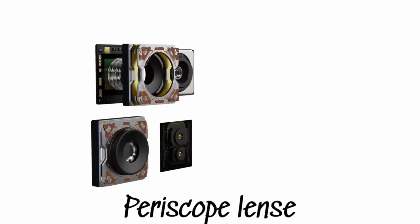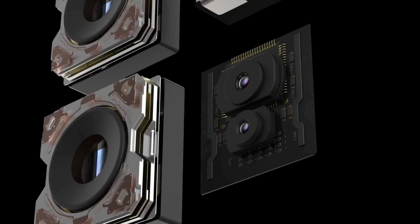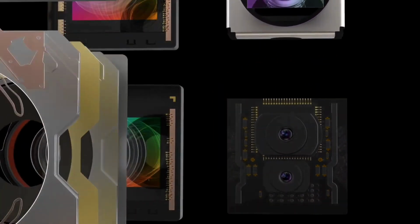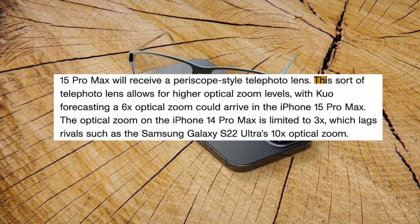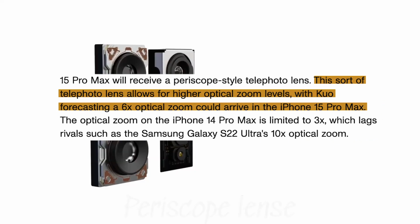Another prediction is that we can expect to finally see the addition of a periscope style telephoto lens, which has been long awaited, as Apple have really lagged behind some of their competitors in that department. The optical zoom on the iPhone 14 Pro Max is limited to 3x, which makes it far behind the Samsung Galaxy S22 Ultra's 10x optical zoom. If Apple do actually introduce this telephoto lens, which I most probably think will only be limited to the Pro line, we can expect to see at least 6x optical zoom according to Kuo.